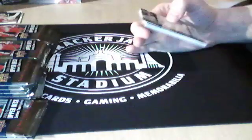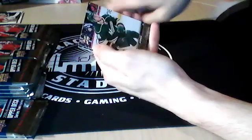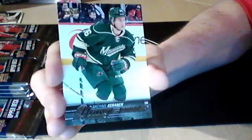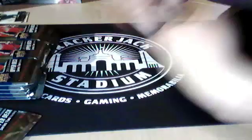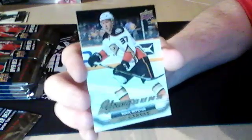Come on, who? Do your mojo, do your dance, get ready for some boom magic. So we got base, base, base, Young Gun for Minnesota Wild. Michael Kernanen. Okay, base, base, and more base. Okay, we got base, base, base, base. Oh, we got Upper Deck. Well, Upper Deck, it's all Upper Deck. Young Gun canvas for the Anaheim Ducks. Nick Ritchie. Okay, base, base, base.